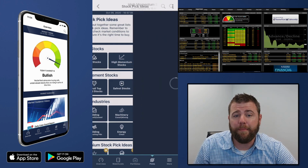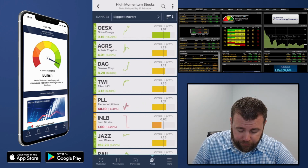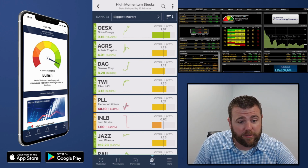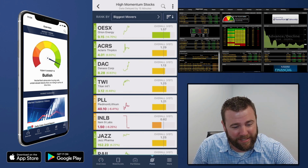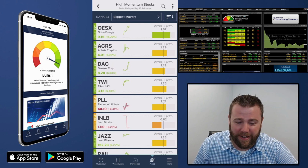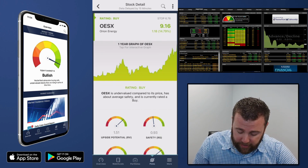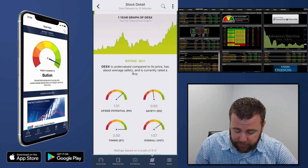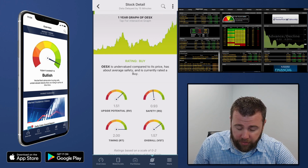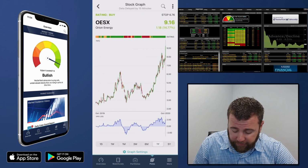So we started off taking a look at the hot stocks. Let's now take a look at high momentum stocks. So biggest movers. OESX, which I think I saw Don talking about just a second ago. So Don, you got ahead of us a little bit, but great transition into it though. So let's take a look. It's up almost 15% here today. It has good long-term potential, a little bit more risk associated with it though. Really strong short-term momentum. So yeah, overall stock's favorable.